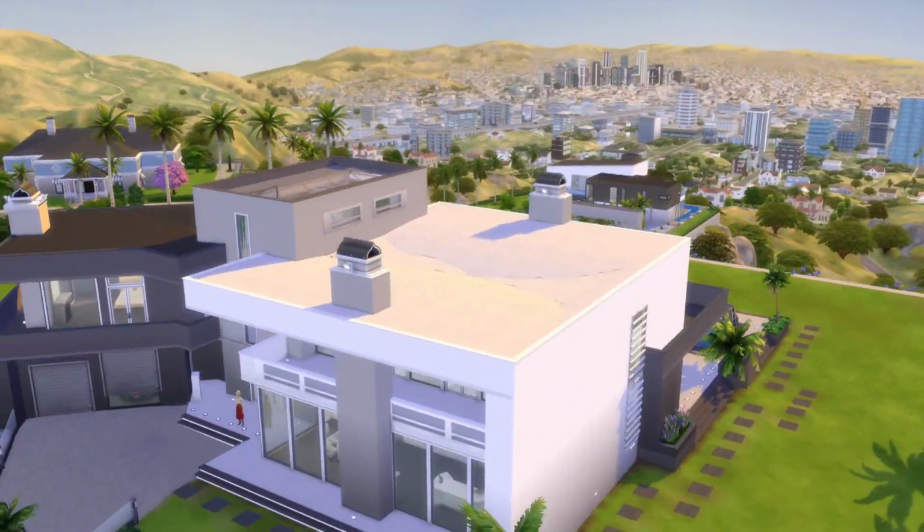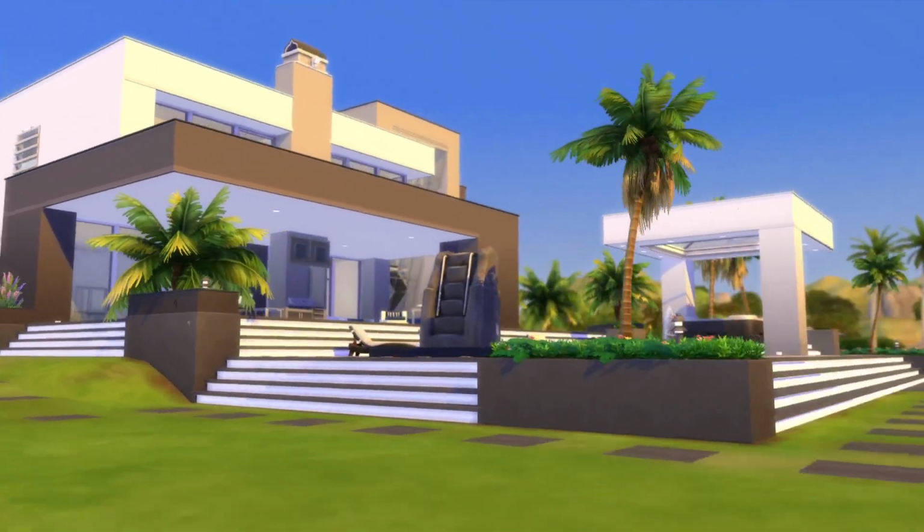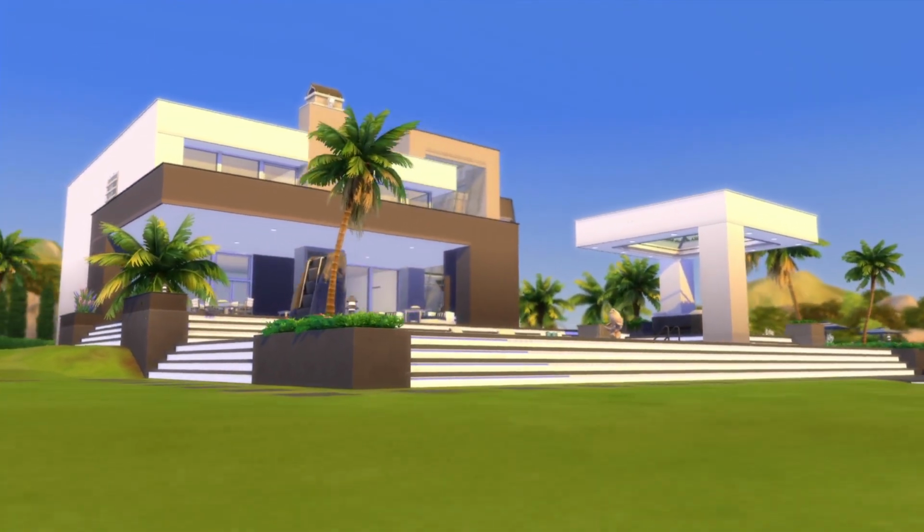Obviously, this is a play on words with Del Sol Valley, and Moderne being the modern house, so it could be interpreted as the modern house of the Valley of Sun, or just the modern sun.